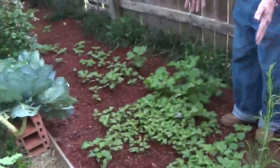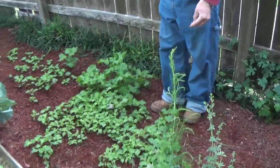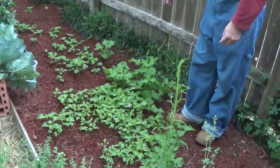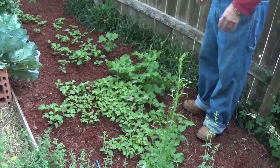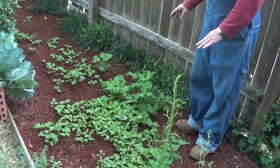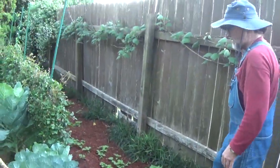Look at all the shiso, Japanese basil, that reseeded from last year. So we had a few along this pathway last year, but now there's so many. So I just wanted to put some more bark mulch out to make sure people didn't step on them and that they are indeed something to eat.